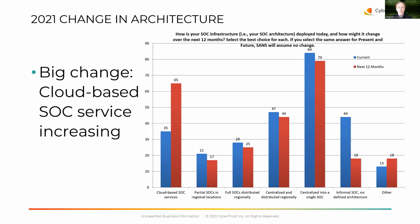So one thing that I wanted to bring to everybody's attention, and you're probably aware of it, but I want to reinforce it in the information that we're actually expressing here, is the big change that I saw coming up next year is that it's not just IT that's moving to the cloud at an increasing pace. It's your security operations centers. And so this particular graphic represents an answer to a question. And what we said in this question was basically, what's the architecture of your SOC?